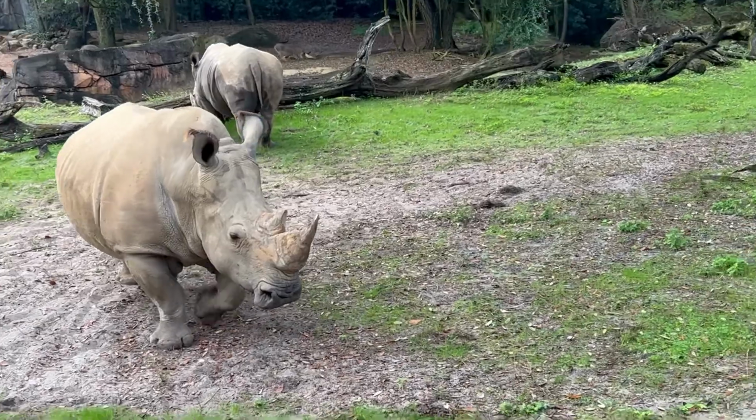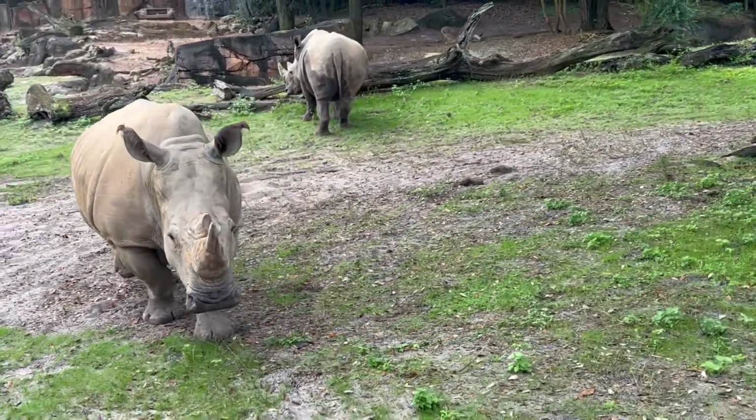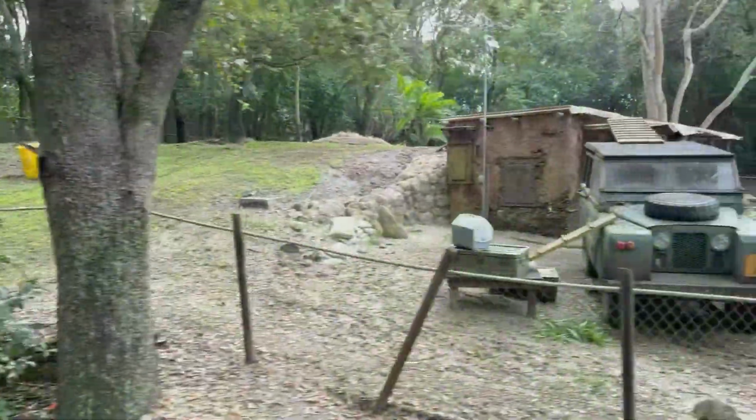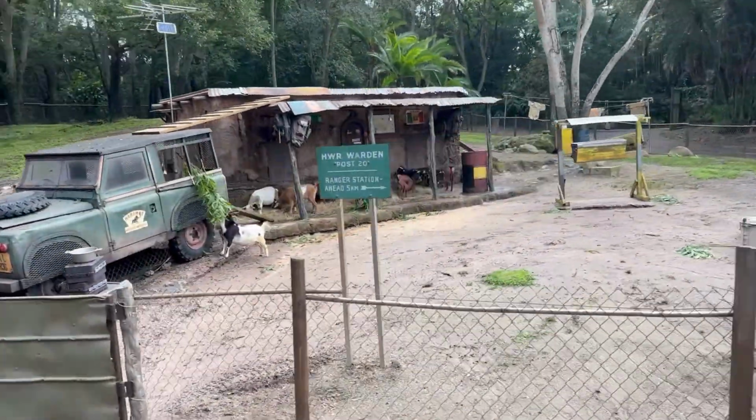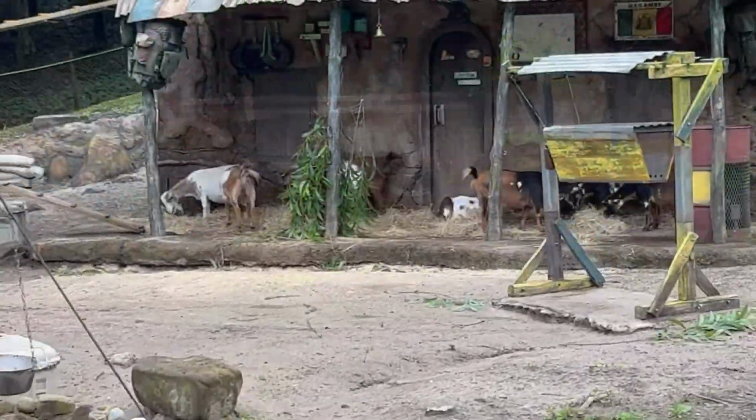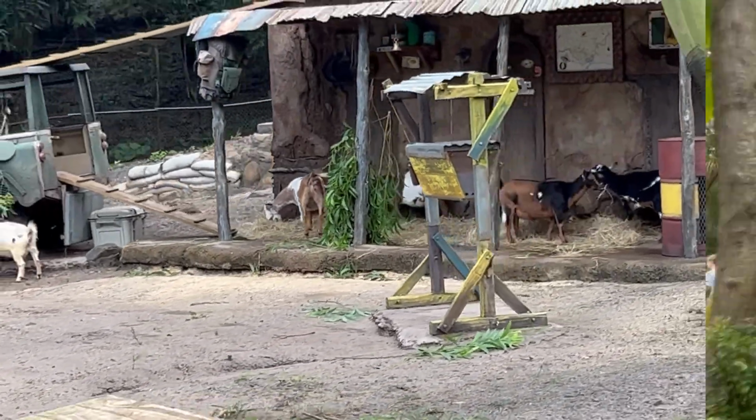Now we do have our crazy ostriches running around, but there's also a baby white rhino over on the right-hand side, and the Nigerian dwarf goats, as they help us to educate the locals to rely on the domestic animals available instead of the wild ones we're out here trying to conserve and protect.